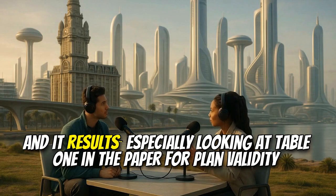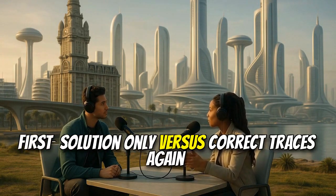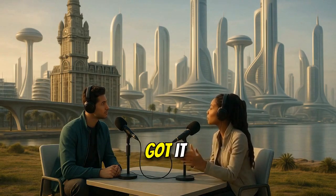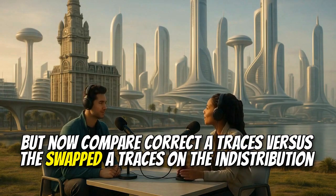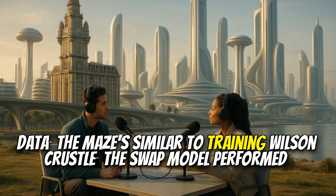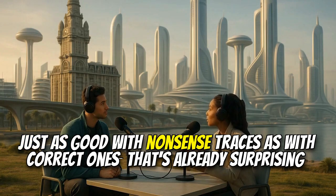Yep, and the results, especially looking at table 1 in the paper for plan validity, they're really something. Lay it on us. Okay, first, solution only versus correct traces again. Correct traces helped, as expected. Standard CoT benefit. Got it. But now, compare correct A* traces versus the swapped A* traces. On the in-distribution data, the mazes similar to training, Wilson, Kruskal, the swapped model performed, well, basically the same, maybe even a tiny bit better than the model trained on correct traces. Just as good with nonsense traces as with correct ones? That's already surprising. But hold on.